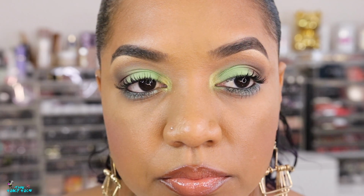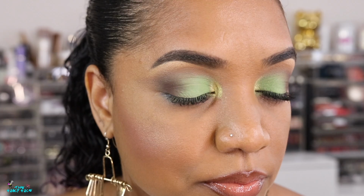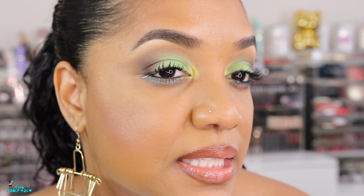Alright guys, so here you have the final mint chocolate look, and I think this turned out really great. It's so fun, and I only used a couple of shades. They built up well. The eyes turned out fantastic. Everything blended well. Nothing is skipping. Nothing gave me any trouble. Like, right? This is really, really fun.